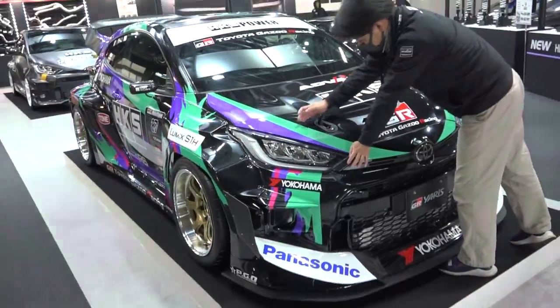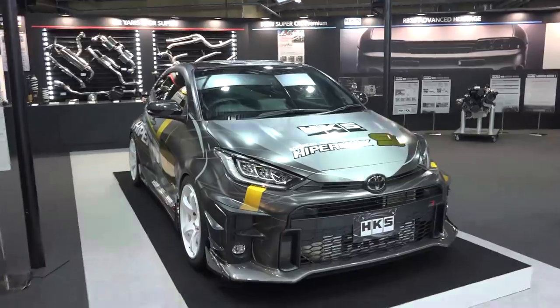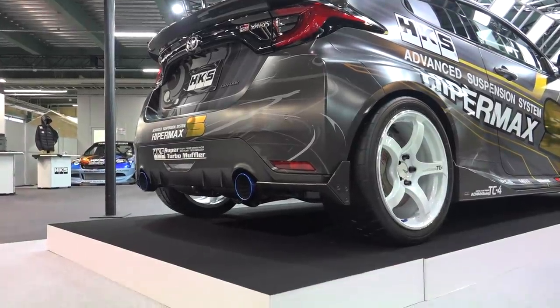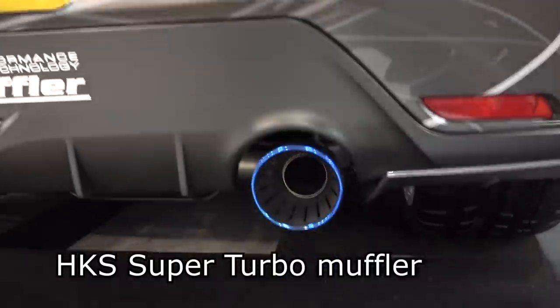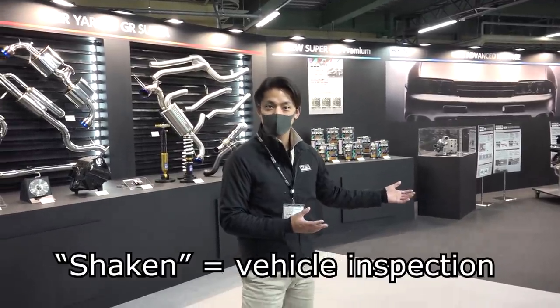Okay, so this is good and all, but this is the street version of the Yaris. This is HKS's body kit. This is the super turbo muffler, which we already sold in the market. This exhaust system passed the Japanese regulations. I mean, the Shaken? Yeah, Shaken.